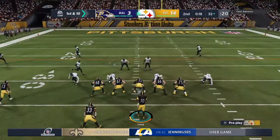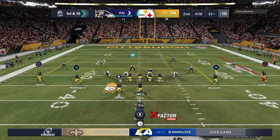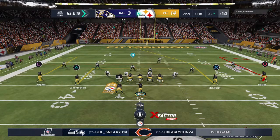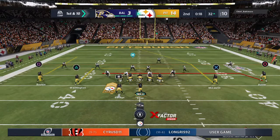From the 32 now, here's 1st and 10. Go. Go. 57 to Mike. 57 to Mike. Turn. 57 to Mike.